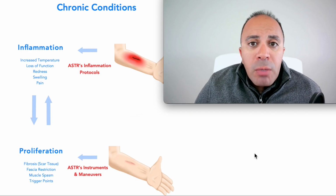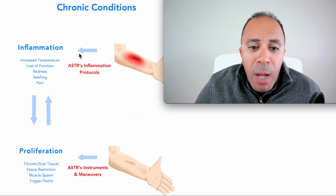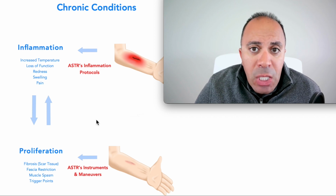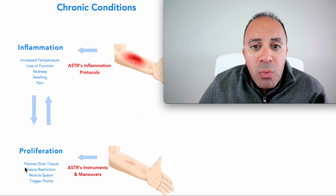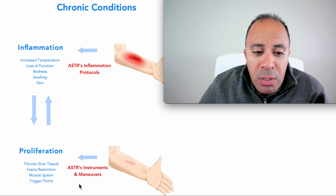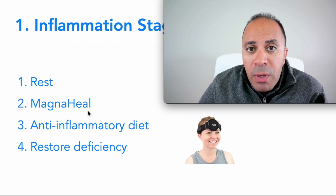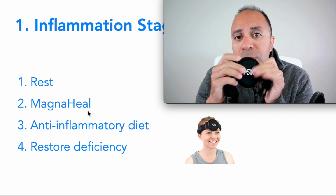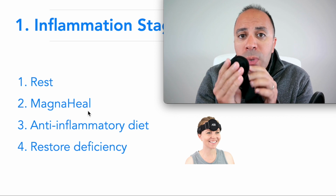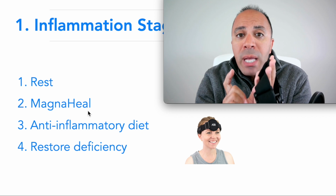So if you have chronic myofascial pain, trigger points, or muscle spasm, your body is probably going between the inflammation and proliferation stage. And in order to treat those issues, you have to address the inflammation, and you have to work on the scar tissue, the fascia restriction, the muscle spasm, and trigger points. What I personally do for the inflammation is use the Magna Heal 2. This is a very strong magnetic device; when we measured it, the magnetic field reached about 3 inches, so it can penetrate 3 inches into the body.